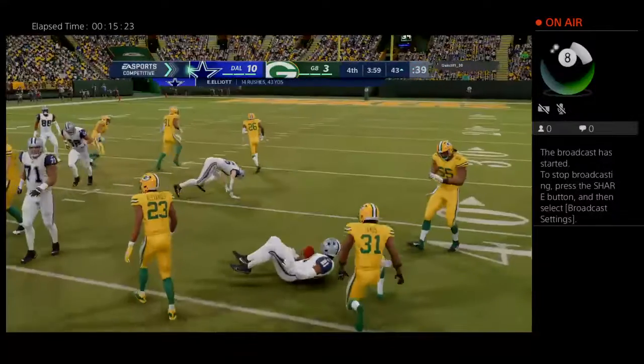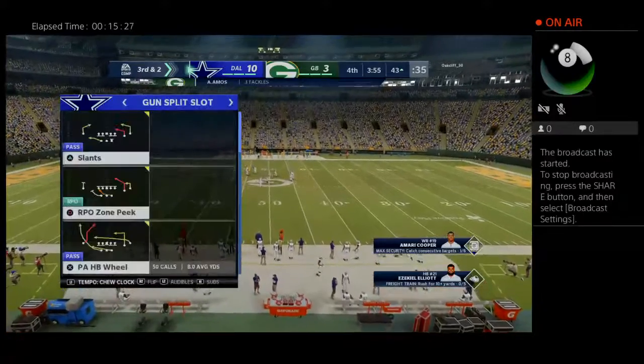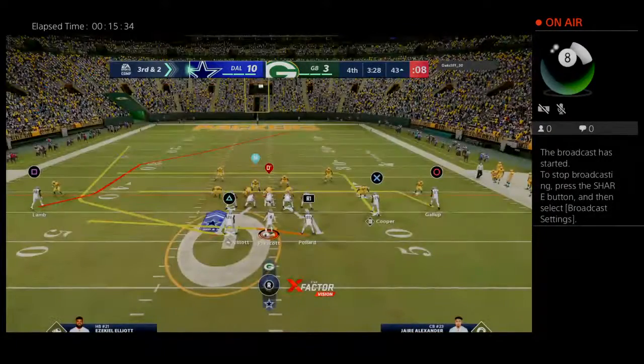Right, continue to possess the football, gain some yardage, and put the onus on the defense. Do they have to use timeouts? What are they going to do to stop you? You're taking charge. This is 3rd and 2. Maybe the biggest play in this football game.